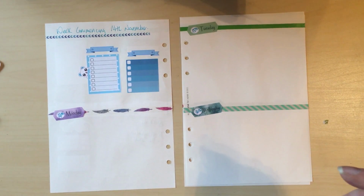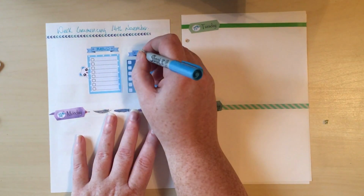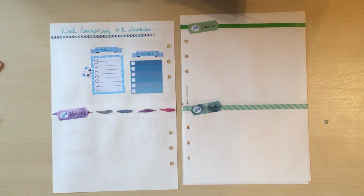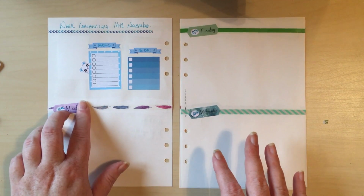So I think I'll use the little cutesy one for my Happy Mail. And then for my to-dos. Okay, so that's my dashboard sorted out for now. Generally speaking, I'll either put some deco in from around the week, or I'll put habit trackers in or whatever. So we'll think about that as we go along.